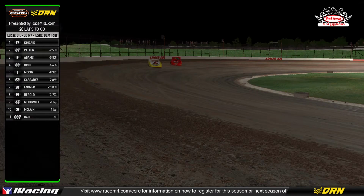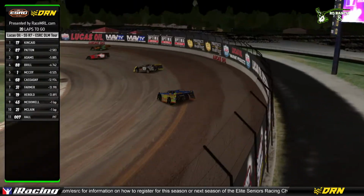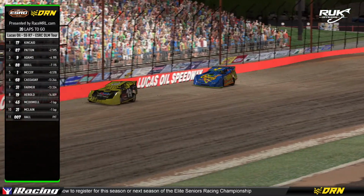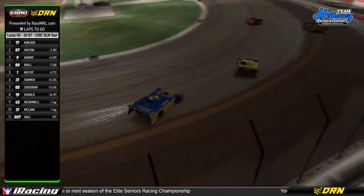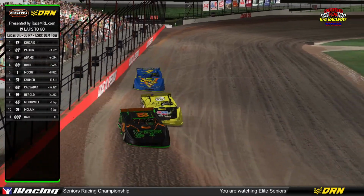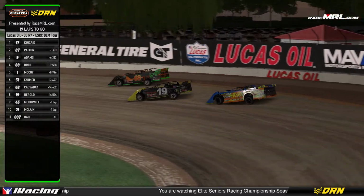Yeah, laps don't go very long here when you're stretched out like this. You've got a clean racetrack, and he's hitting that cushion just perfect. That was a beautiful battle. Rob there went over the top there just a little bit.